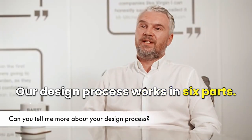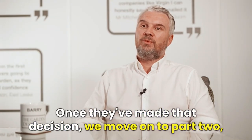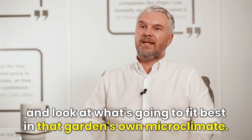Our design process works in six parts. The first part is a decision by the client to go ahead and get the design. Once they've made that decision, we move on to part two, which is our survey. On the survey, we go out and take all the measurements of the site and look at what's going to fit best in that garden's own microclimate.